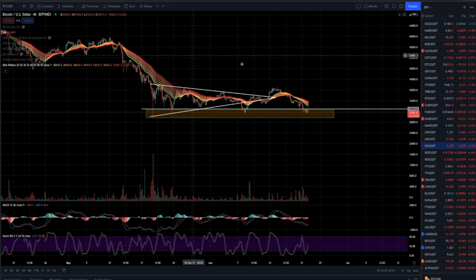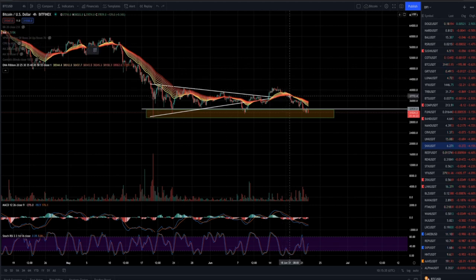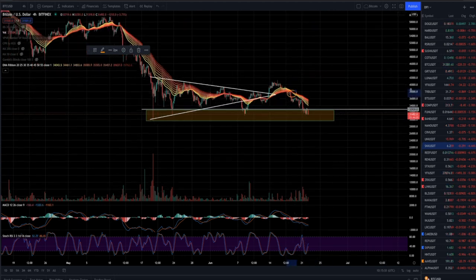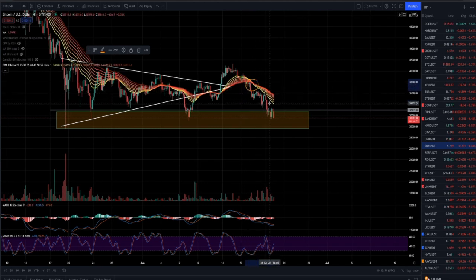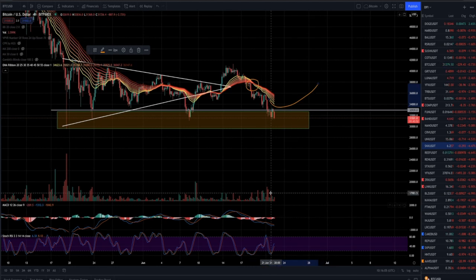Let me go back to the Bitcoin chart. I want to show you something else, and that is here on the 4 hours chart. In the immediate short term, we are definitely in a downtrend, because here we have the EMA ribbon, and every time the EMA ribbon flips, when the upper green band and the upper yellow band flip to the downside, then we are going into a strong downtrend, and we will continue to go to the downside until the ribbon flips again to the upside.